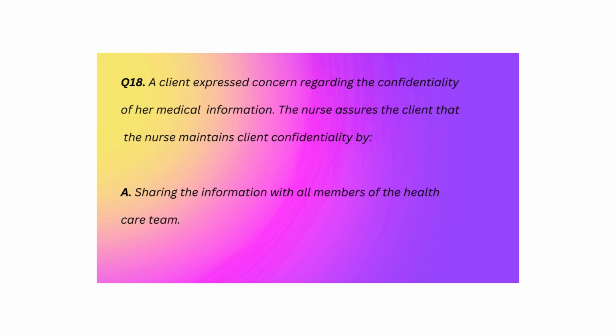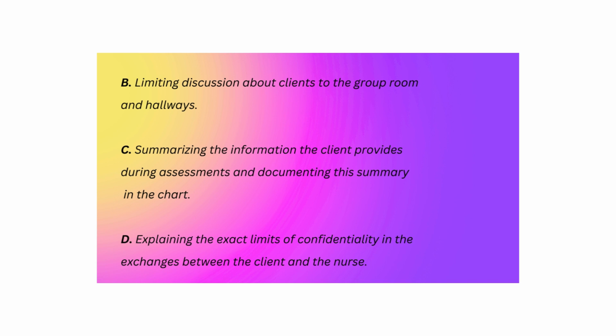Q18. A client expressed concern regarding the confidentiality of her medical information. The nurse assures the client that the nurse maintains client confidentiality by A. Sharing the information with all members of the healthcare team. B. Limiting discussion about clients to the group room and hallways. C. Summarizing the information the client provides during assessments and documenting this summary in the chart. D. Explaining the exact limits of confidentiality in the exchanges between the client and the nurse.